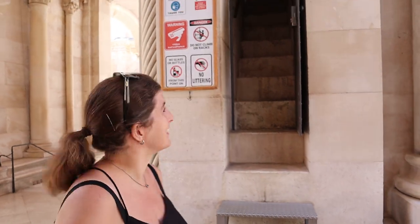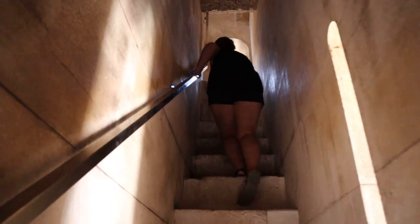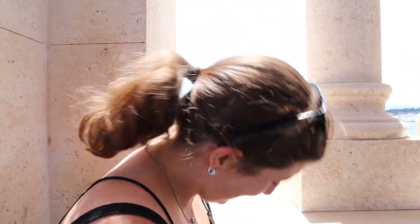That was the church. Let's go check out the bell tower. They're so steep. Only 33 steps. But they're high steps. Plenty more steps. Okay, 95 steps so far. Oh yeah, that's more.